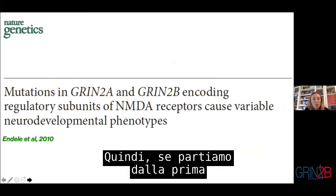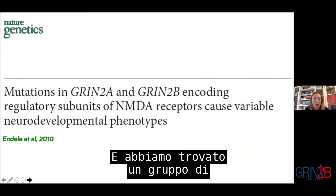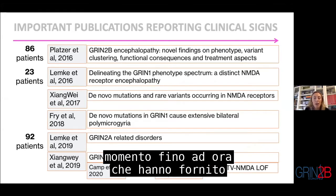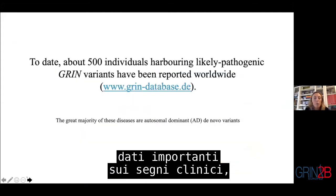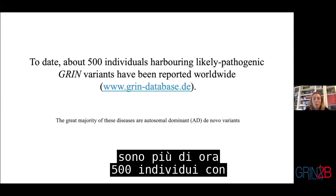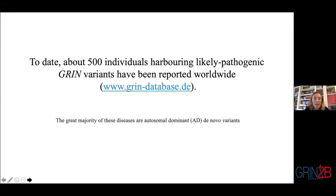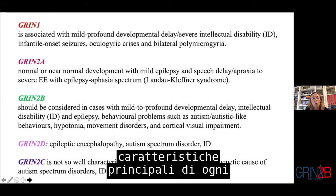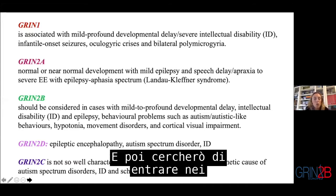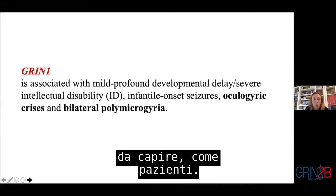If we start from the first report by Dr. Endele 10 years ago, we found a group of important publications from that time until now that have also provided important data about clinical signs. And we know that there are probably more than 500 individuals with the GRIN variants reported. So we will try to go to the main features of every variant. We have here a summary of all of them, and then I will try to go to the details, in particular to those features that are probably more difficult for you to understand as patients.